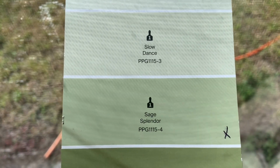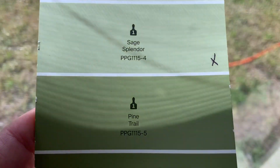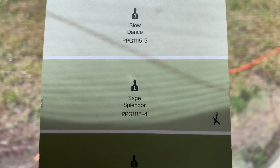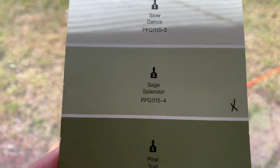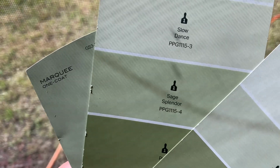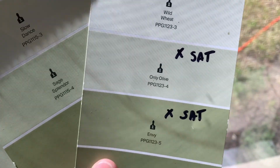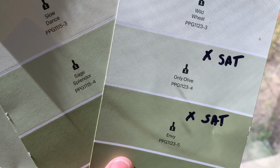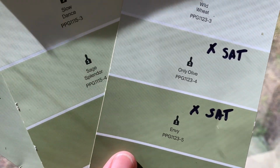So we tried this Sage Splendor. What was wrong with that one? No. Yes, we tried the Sage Splendor and that was not the right color. And what else? So I'm wrong. The Sage Splendor is what is on the wall right now. And then we tried samples of the Only Olive and the Envy, which was the dark color. See how it's green? And it's not, it's brown here.